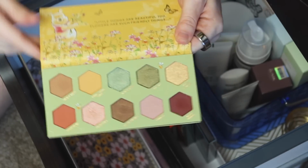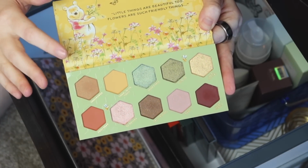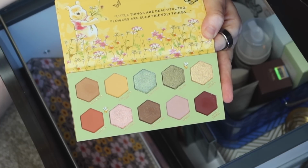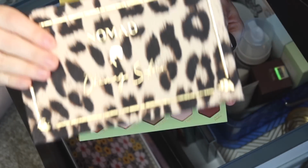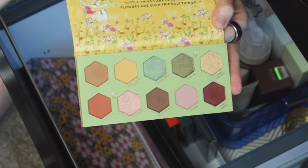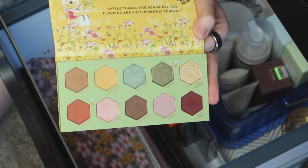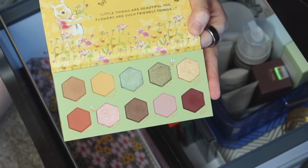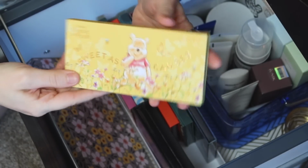I just got the palette, but I just think this is such a fun mix of neutrals and green tones. Like I was saying, olive green is going to be the color of the summer for me. I think for a lot of people, especially with both the new Nomad palette coming out and the new Natasha Denona palette that's also very olivey. So I'm into the olive trend. I am on board, and I think this palette will make a great little addition to my summer palette collection. It's so cute. I cannot get over how cute it is.